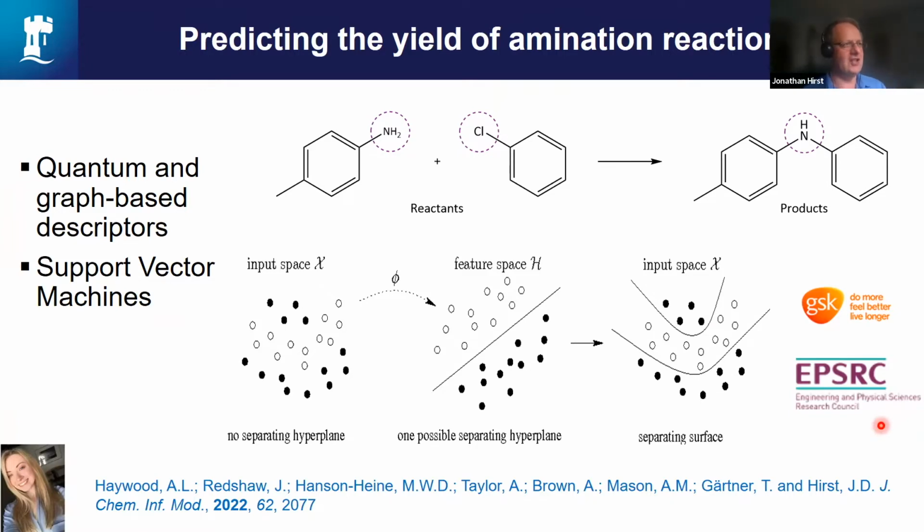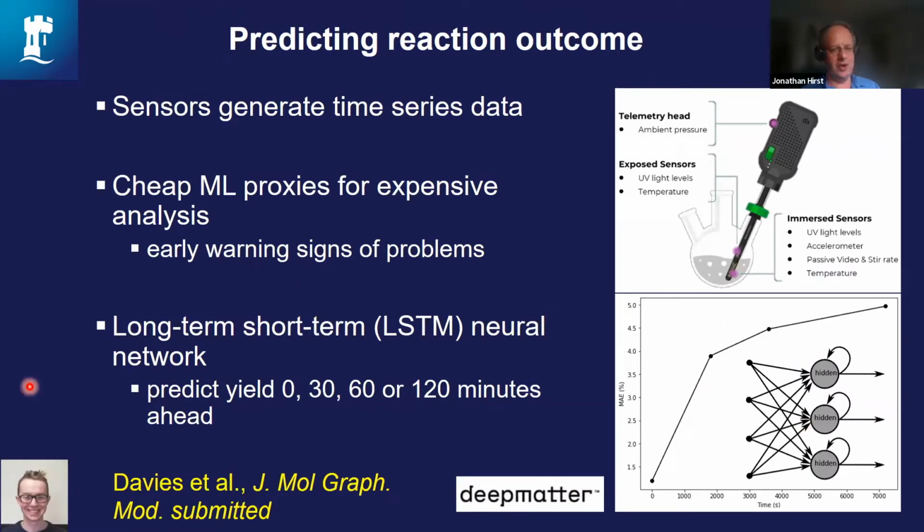But before I tell you about that in detail, I wanted to spend a little bit of time on some other work. Joe, a newest student in the group, has been collaborating with an SME, Deep Matter. And this is also focused on reaction yield prediction, but based on time series data generated by sensors that one inserts into the reaction. So Deep Matter manufacture this sensor equipment and shared with us some data from that. And the idea in a nutshell is fail fast, fail cheap. If something's not working out and you can spot that early, that's a time saving. Research is all about failing and learning, and if you can accelerate that process, there are big wins to be had there.